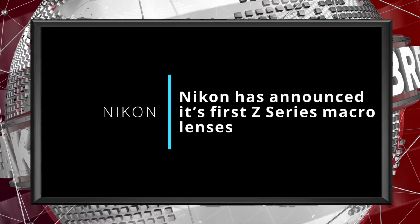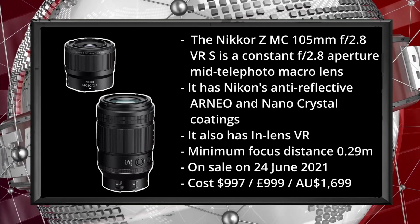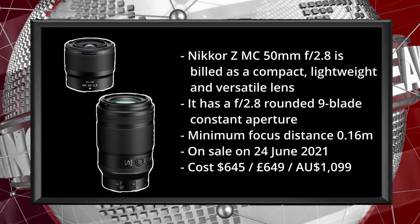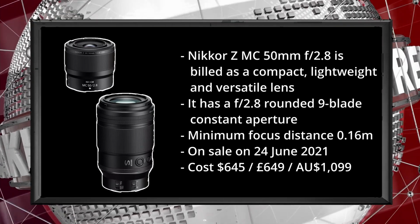Nikon has announced its first Z series macro lenses. These are the first official macro lenses from Nikon for the Z series. The two lenses are the Nikkor 105mm f2.8 and the Nikkor 50mm f2.8. Both new lenses offer a 1:1 reproduction ratio.